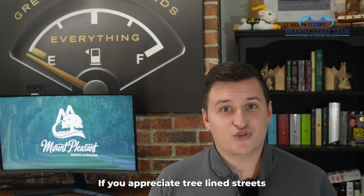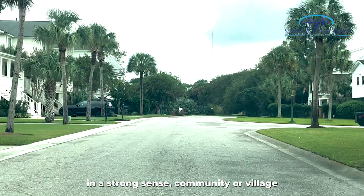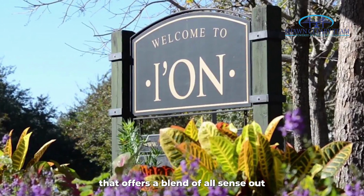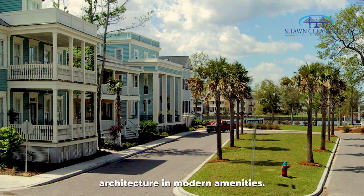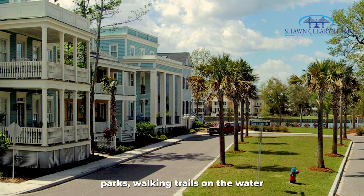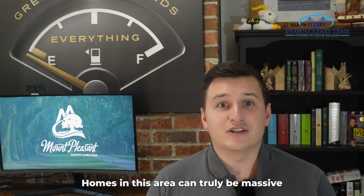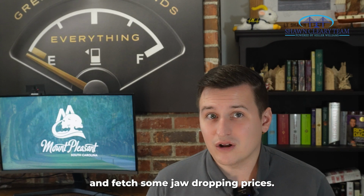Old Village is a historic gem known for its charming streets, waterfront properties, and the sense of timeless elegance. If you appreciate tree-lined streets and a strong sense of community, Old Village might be your dream neighborhood. Ion is a picturesque community that offers a blend of Charleston-style architecture and modern amenities. It's famous for its beautiful parks, walking trails on the water, and a vibrant social scene. Homes in this area can truly be massive and fetch some jaw-dropping prices.